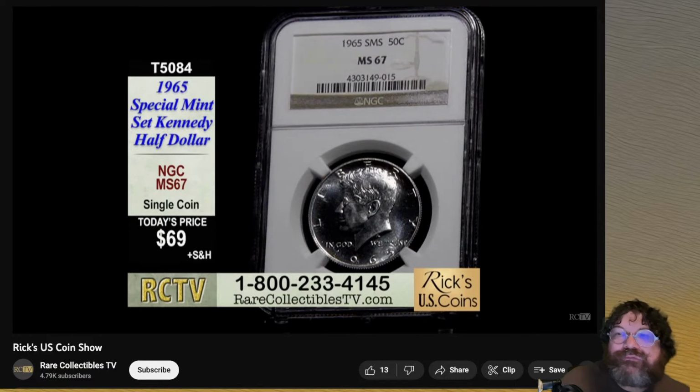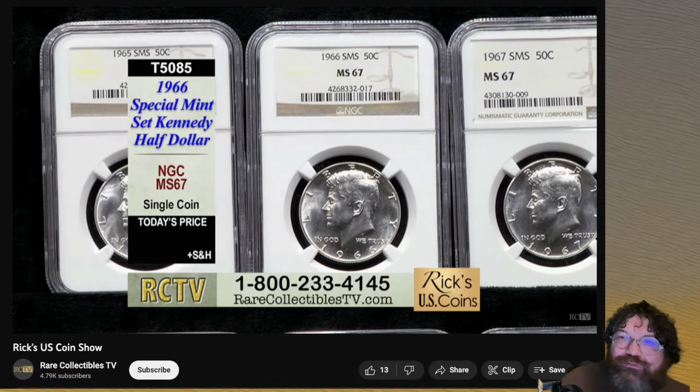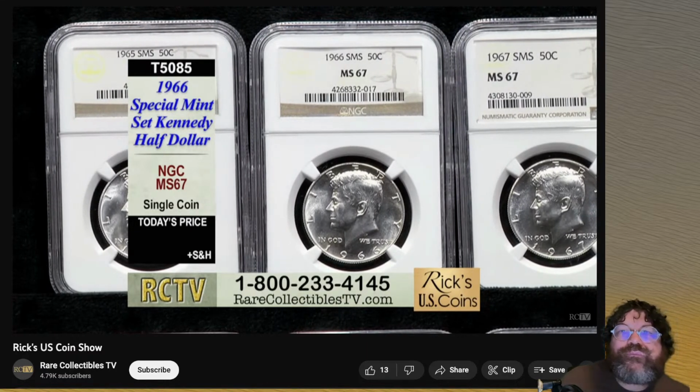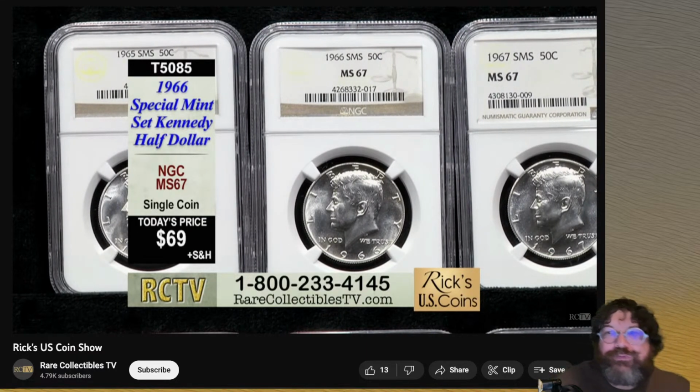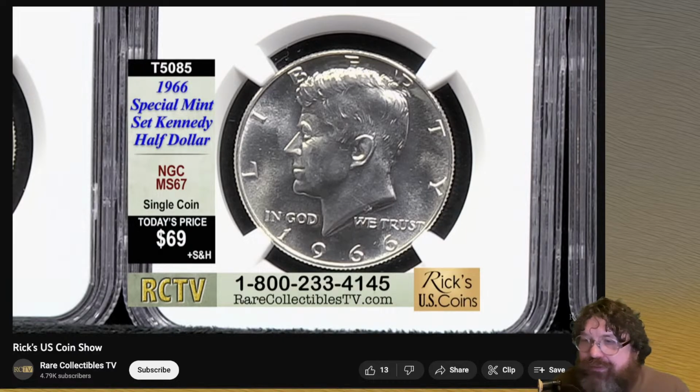1966 MS67, T5085. Seems kind of crazy to me, actually. Same price. Well, you've got one dealer asking $2,500, $69 a coin. No, never. $69 a coin for a 1966 special mint set.